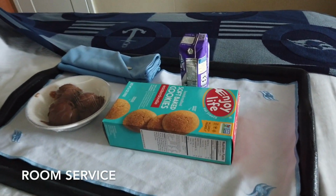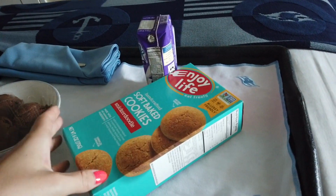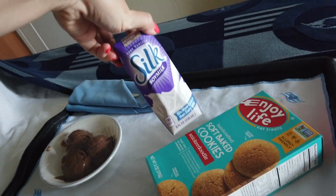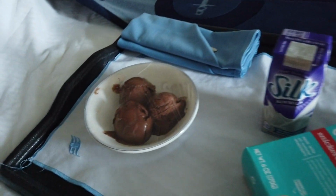Decided to get some room service because we had heard that you get an entire box of cookies. That was not a lie. And we found Little Guy soy milk. They asked if I wanted big or little. And we got some scoops of ice cream.